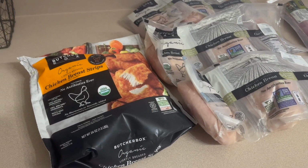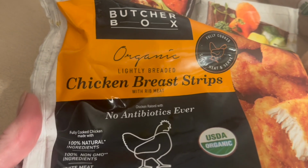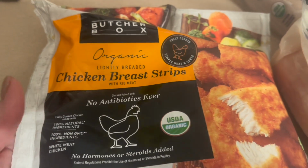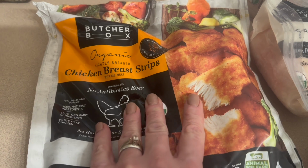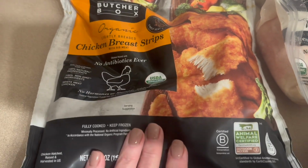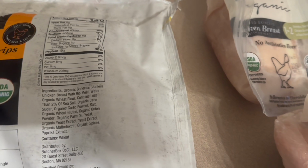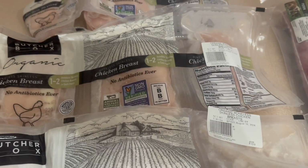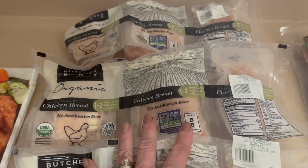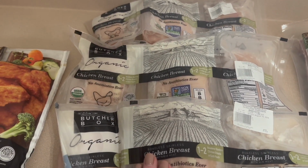Okay, and this month, or this 6-week period from Butcher Box, I picked up a bag of the lightly breaded chicken breast strips. These are really, really delicious. And when we need something quick to chop up in a salad or even just to have on a plate with some dip and a veg, they work well. So these are a nice convenience dinner, but with really, really great ingredients. So we like those. And then I got 3 packages of chicken. Each package is a pound, so 9 pounds of boneless, skinless chicken breast. Our chicken is very low in the freezer, so needed to restock on that.